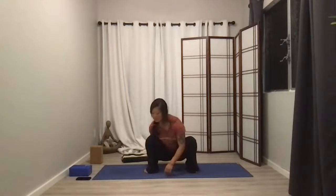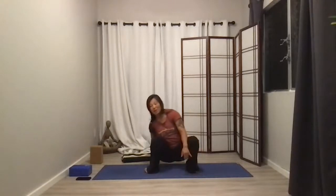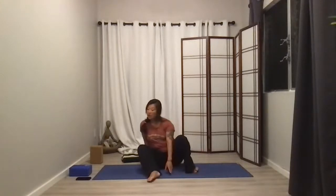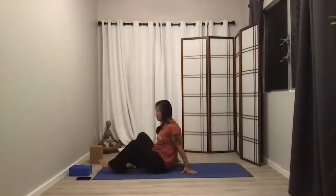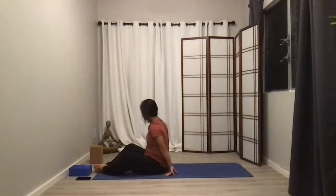And then gently allowing yourself to come down to your seat. So I know you're at the back of your mat. If you're coming down to your seat, you'll want to come and scoot towards the middle of your mat if you'd like to stay on your mat. Allowing the legs to extend forward, we'll roll back down.